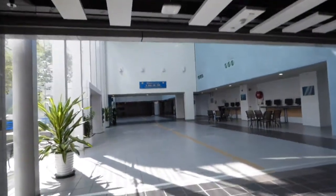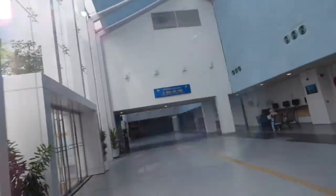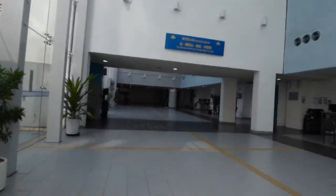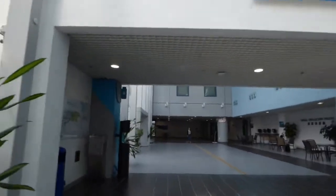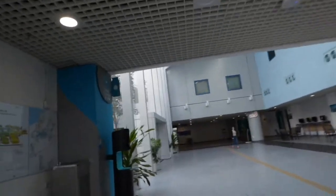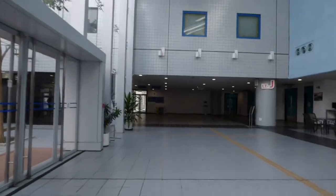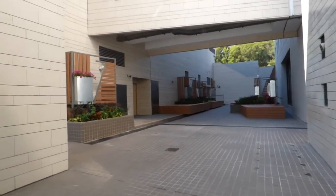And then now we're entering the LTJ, K, and L. And it's just like a cool, just open way. They've had fairs here. We had the study abroad fair here, where I like sat at a booth for Northeastern. And we're reaching the upper campus. So on this side of the campus, this is brand new.